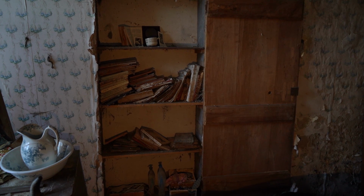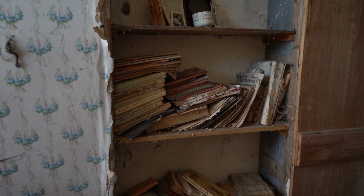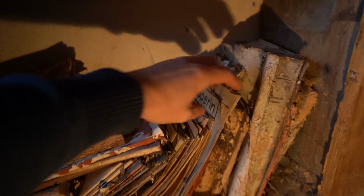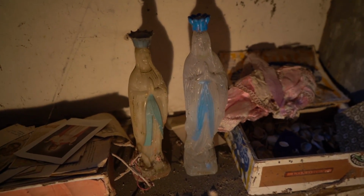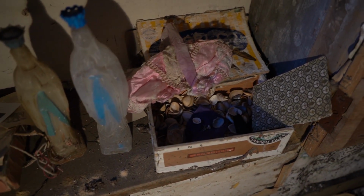Another incredible thing in this bedroom over here is this built-in closet filled with books. As you can see, this is very typical for France or for Italy, but I don't see it that much in Belgium. Wow. All these books left behind. I see a book that catches my eye over here, but I can't get it out anymore. I'm gonna leave it like that. Got some religious Bible over here, as you can see. And down here, these are flasks of holy water. You get them at Lourdes. This is like a holy place in France. I once went there with my parents.